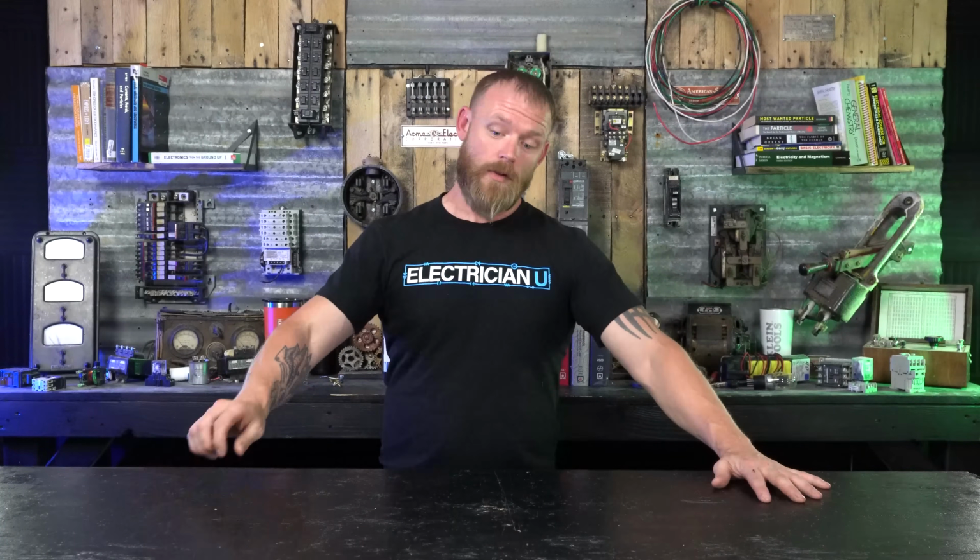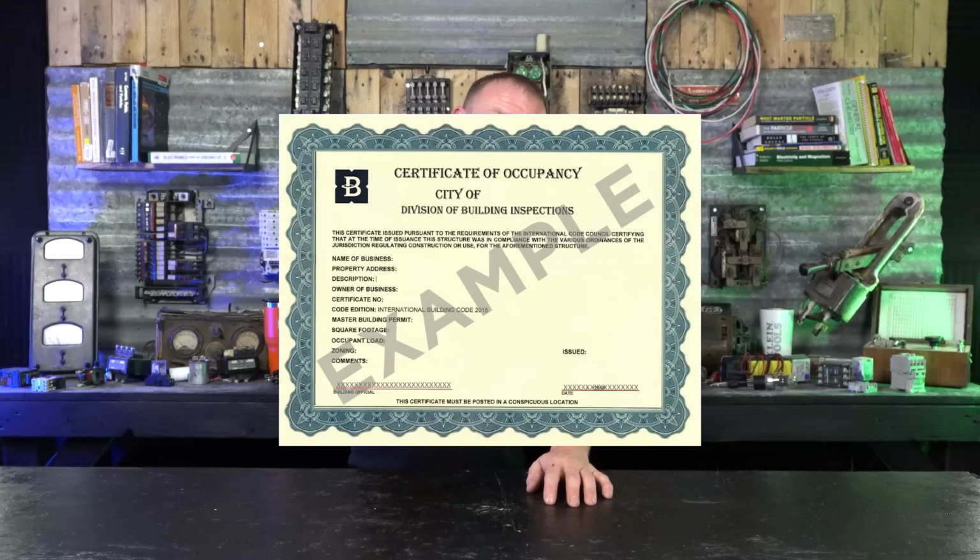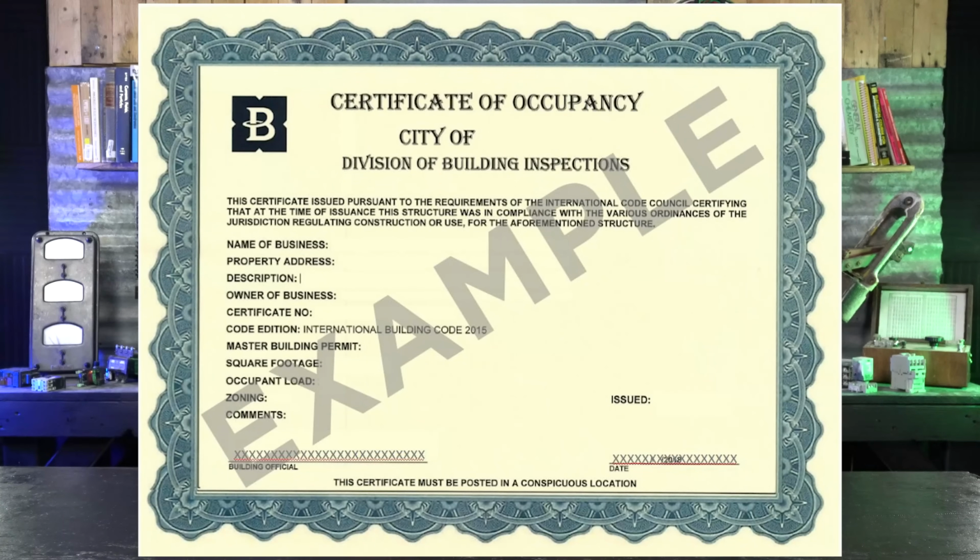Most of the time though, an inspector is going to want to look at a completed install, everything in. They're going to want to turn things on. A plumbing inspector is going to want to turn faucets on, make sure water's running. It's final, it's inspected, it's ready. Then the last thing you're going to do is you're going to get a certificate of occupancy to be able to move somebody into the place.